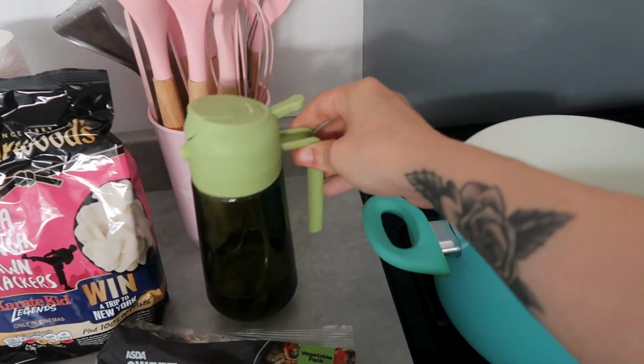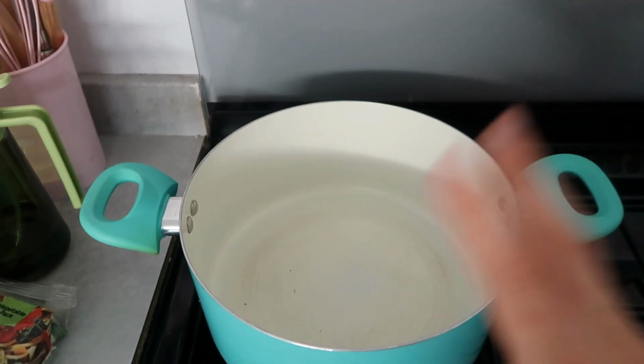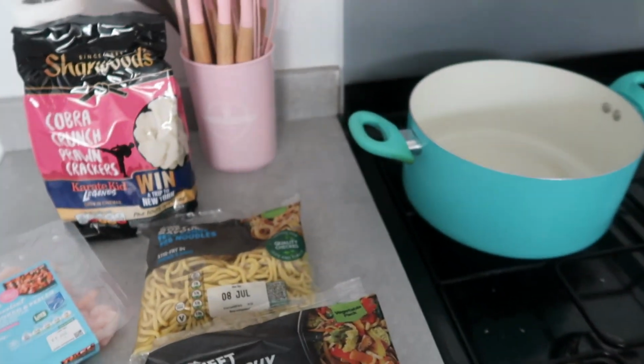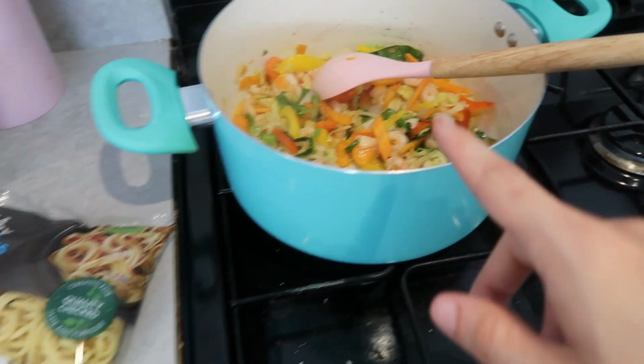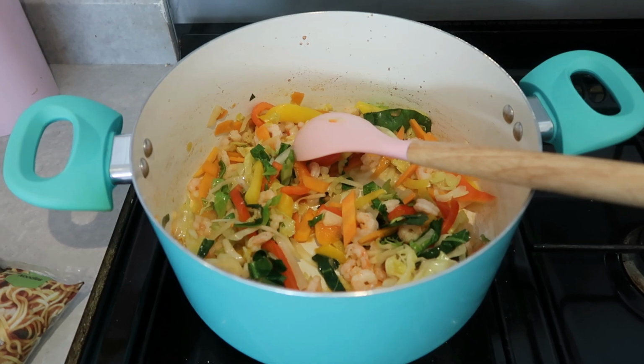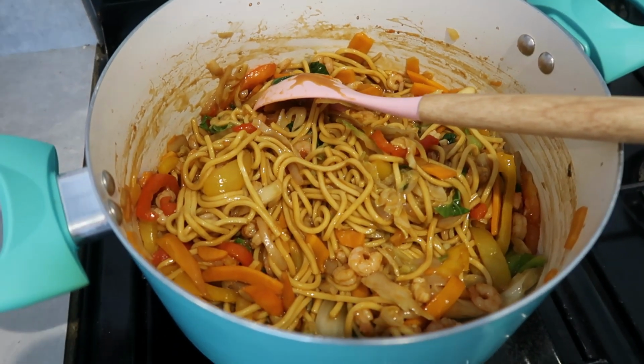But we're going to start off by popping a little bit of olive oil into a saucepan and getting that nice and heated. Now that's all heated up, we're going to be adding our vegetables and our prawns into this for about 3 minutes. Now that's been cooking for about 3 minutes, we're going to add our egg noodles and our teriyaki stir fry sauce into here now and cook it for another 3 minutes. Now that's been cooking for the 3 minutes, it's ready to serve up.